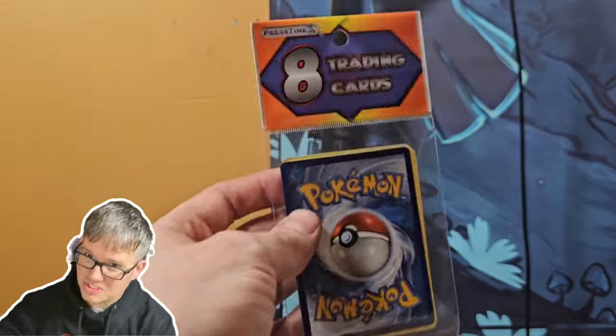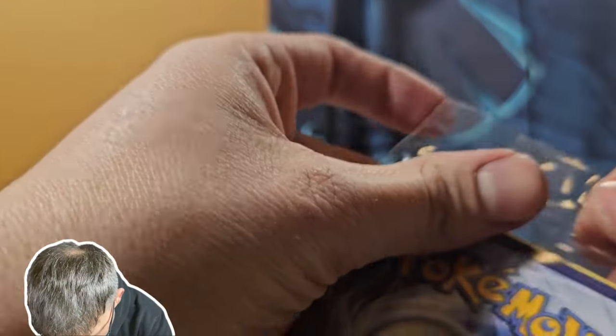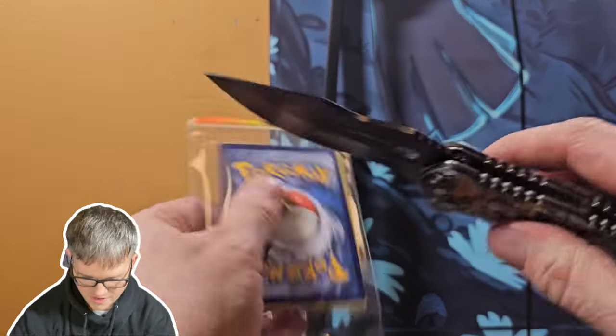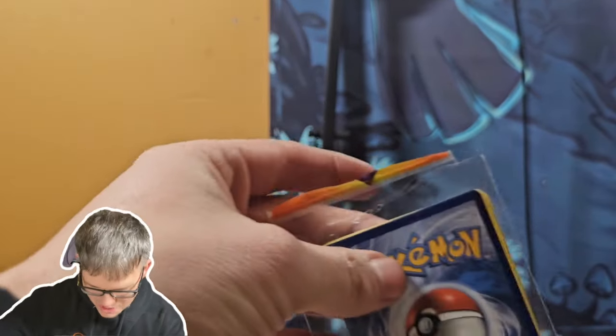I'm assuming there's just gonna be 8 random commons and uncommons. You know what? Can I even open this? Oh my. I don't think that did it either. Okay, so we're gonna have to get a knife for this. All right, so now that I got the biggest knife in the world, we're gonna slice these open.